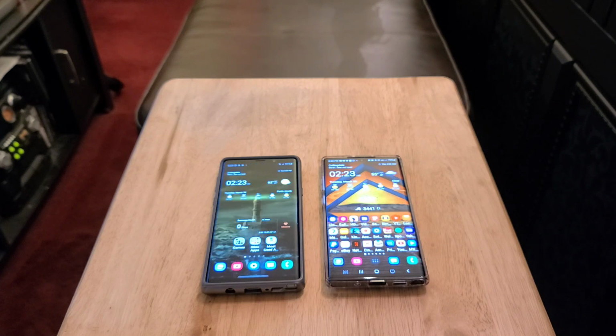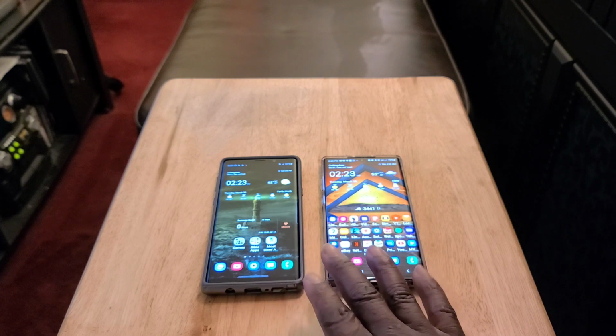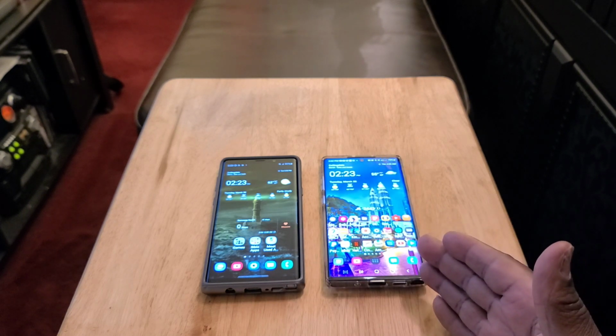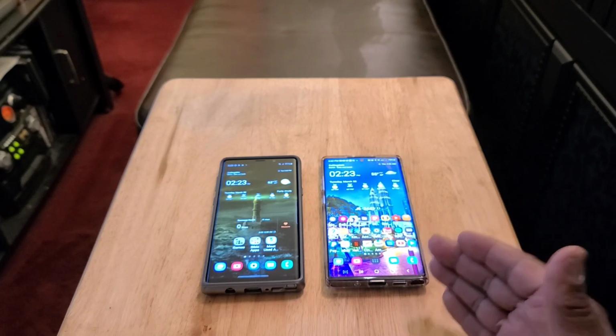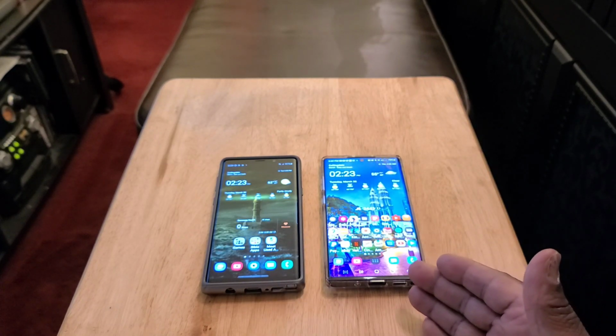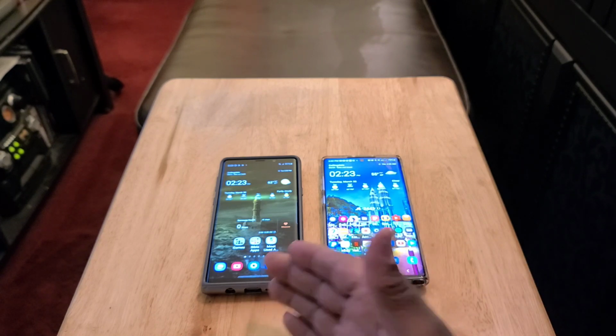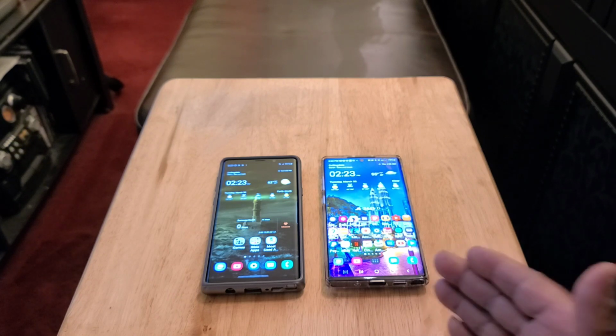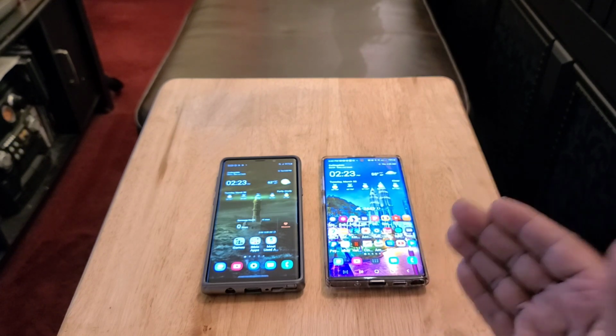Next, the dual stereo speakers. Both have dual stereo speakers. Both sound good. But the Note 10 Plus dual stereo speakers are much louder than that of the Note 9, and they have better overall sound quality. Does that mean the Note 9 speakers don't sound good? Of course they sound good. But the Note 10 Plus speakers are considerably louder.